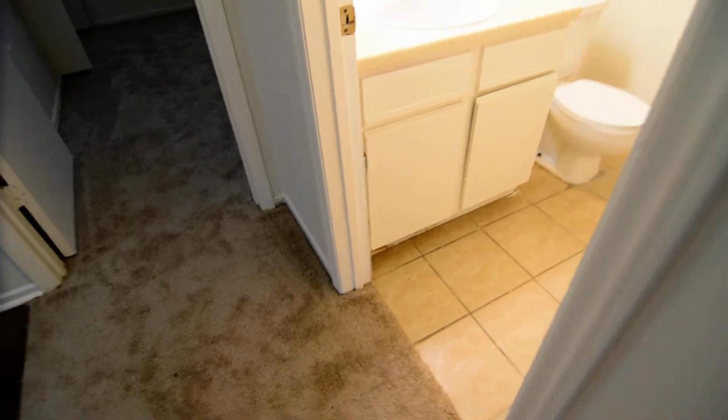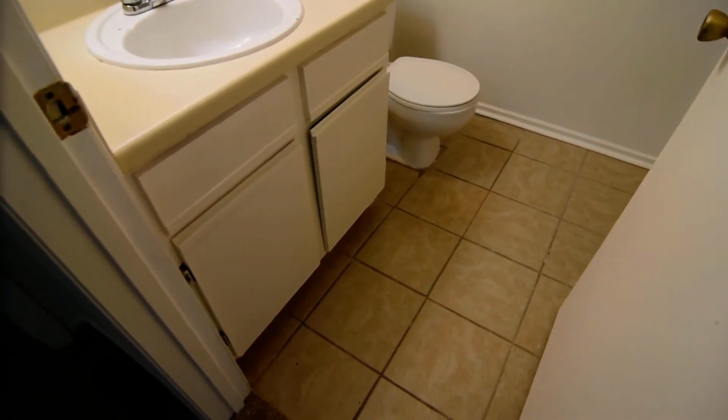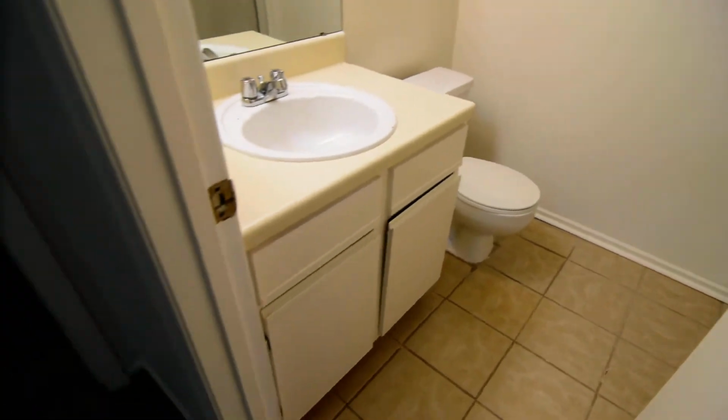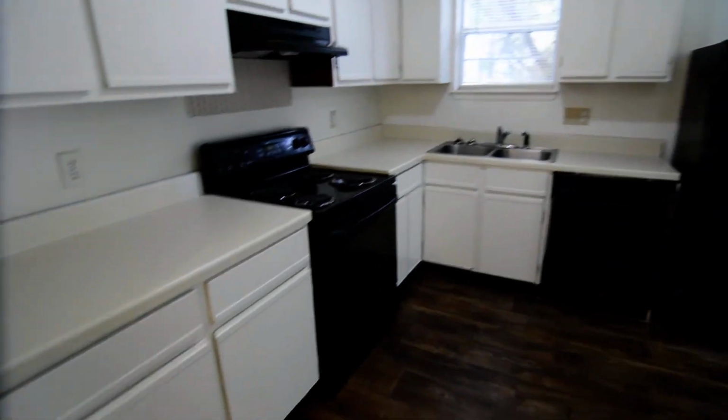You also have a coat closet here off the living room. That's just a utility closet with some HVAC and water heater components in it. Also a full bathroom with tile flooring, single vanity, and a stand-up shower. Off the hall here, there's a bedroom there, but we'll take a look at the kitchen first.